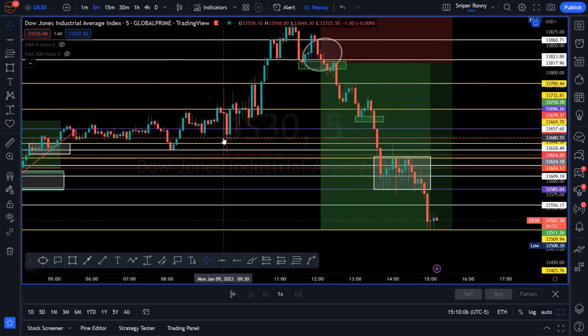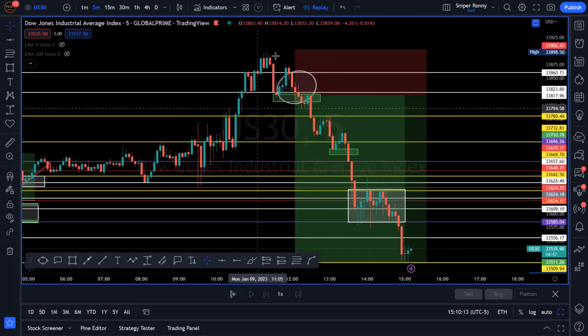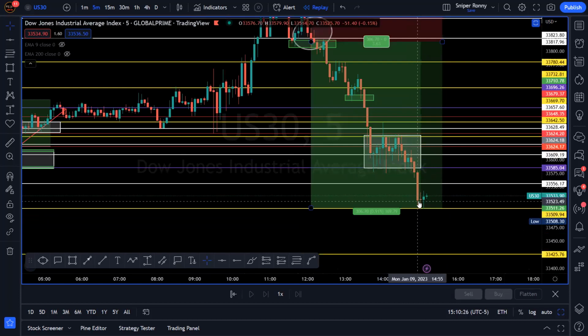So here was Wall Street open today, 9:30. We came down, picked up liquidity. We had this big bullish move, continued to come up, and now the market rotated right back down. We broke below Wall Street's low, and you see the retest, multiple retests getting rejected, and that's why the market is moving, continuing down with a new daily low.